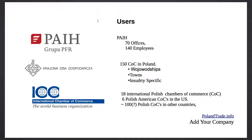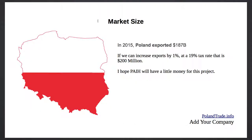Then there are international chambers of commerce. In Poland, I believe that there are 18 international chambers of commerce. In the US, I know there are 6 Polish-American chambers of commerce, so I estimate there must be about 100 international Polish chambers of commerce outside of Poland. How big is the export market?